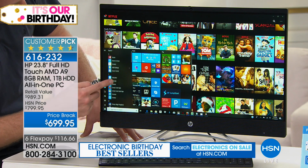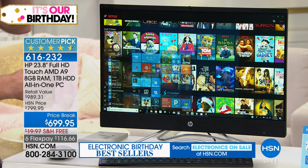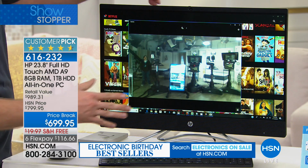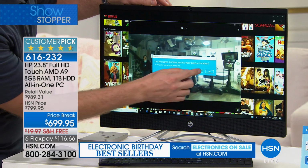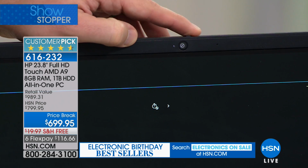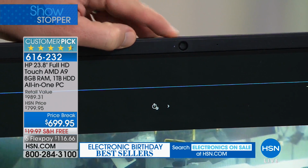But now I'm gonna come up here to where my camera is. And then bring up the camera. There's actually a high definition webcam that's right there. Now the cool thing about it is, Guy, you see the camera's on, and it's gonna say, wants to know my location, there we go. So the camera's on, but watch this, privacy mode. You actually slide it across, and it covers it up.